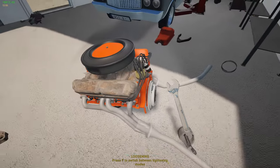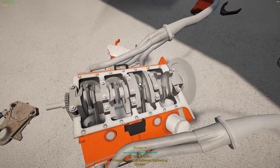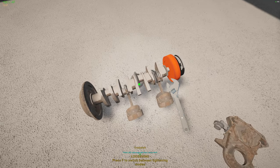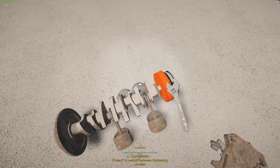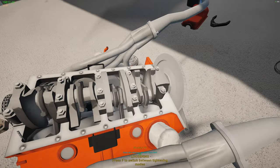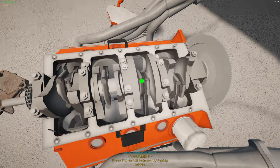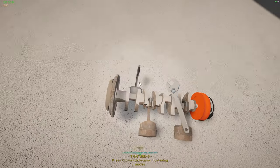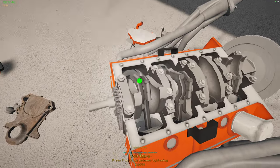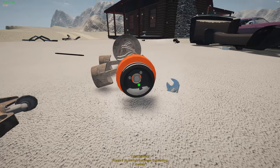No. Oh, no. Okay. Flip. Okay, I can still get two here. Three, four, five is missing. Five, seven and eight. Right. We need this new crank pulley and harmonic balancer.